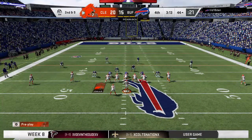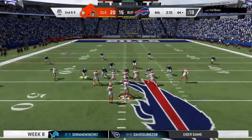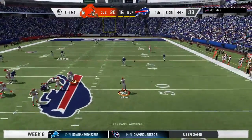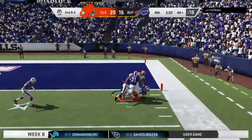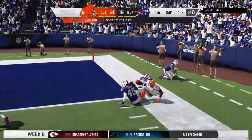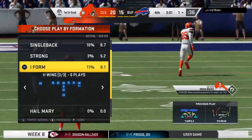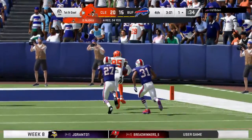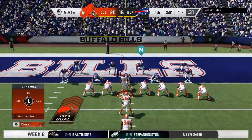Clock continuing to run. They'll probably wind this all the way down before snapping it on second down. Jackson flushed to his right. Got an open man. That's David Njoku, the tight end. A big play that time for Cleveland, 43 yards. He had one touchdown earlier, nearly a second one there. Yeah, it took a touchdown-saving tackle to keep him out of the end zone after a big play.